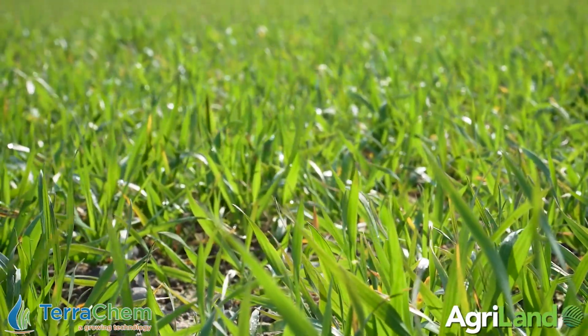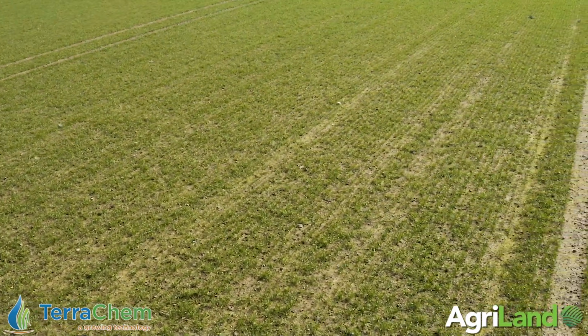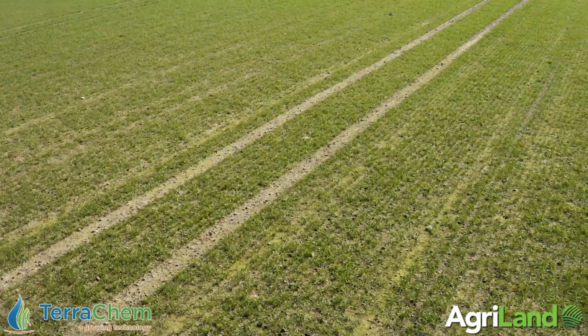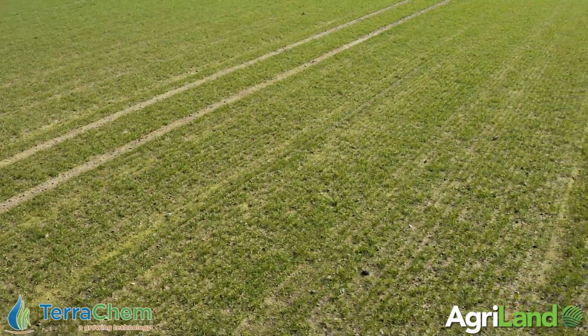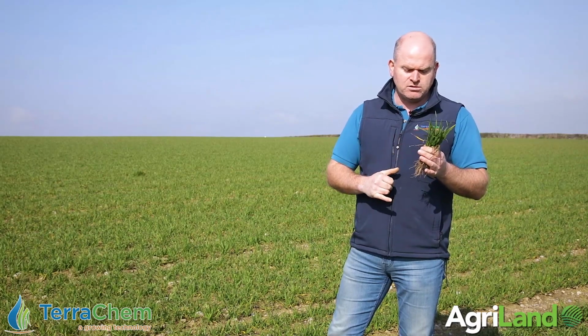We're pushing more down the biological route. We adopt that mindset as opposed to building an input program that's based on treating problems, and what we should be looking at is treating the plant and treating the soil. Now the soil is what it is today, not a lot we can do about it for the growing season, but we can still manipulate these roots under the ground.